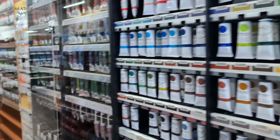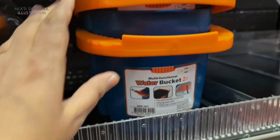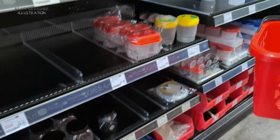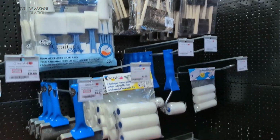At the end of the section, they also have some of those buckets that you can wash your brushes in that have multiple sections, and a really good selection of bottles to hold all sorts of things in. There were also different kinds of storage pots and jugs and rollers and all sorts of crafty bits.